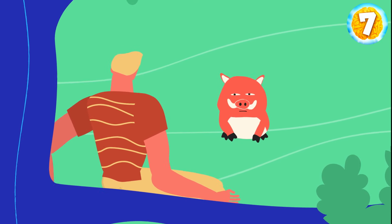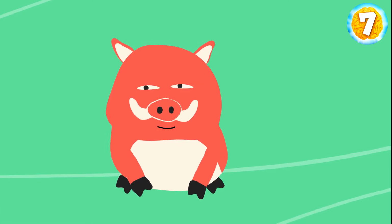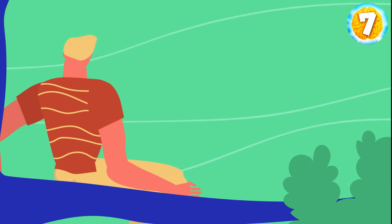An hour passes, a second, a third. The boar doesn't even think to leave. Fortunately, a bear appears nearby. It scares the boar away and doesn't notice you. You wait until the animals are out of sight, then climb down the tree.